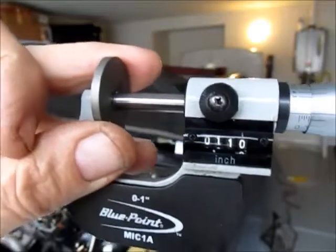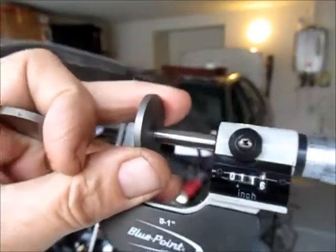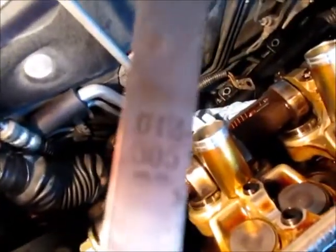And we're getting right about 110 thousandths. That's what we wanted. All right, good. Okay, so now we're going to go ahead and check our clearance again. We just got our thinner shim installed, 4 thousandths thinner. So if 12 thousandths is our ideal, let's go ahead and check it.